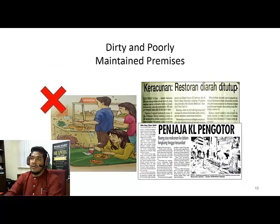Dirty and poorly maintained premises are a big problem. Even if you have really good food to serve and everyone loves your food, if the premises are dirty and poorly maintained, you will expose yourself and put your business at risk of food contamination, and also of being raided by the local government health team, and your premises might get closed until you clean everything.